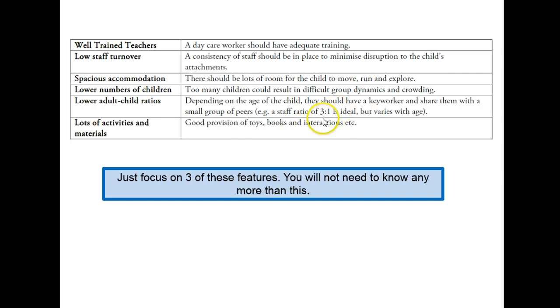If you go to a nursery, for example, and it's one key worker to like 10 children, even though that's against Ofsted regulation, run very far. Okay, so the ideal is 1 to 3 as the ratio for very high quality. So I'll probably focus on these three: low adult to child ratios, low staff turnover, well trained staff. You really wouldn't need to know any more than this.